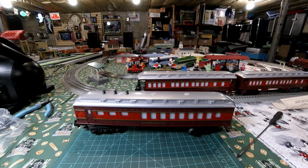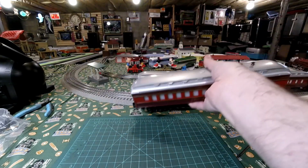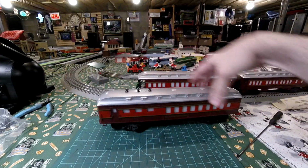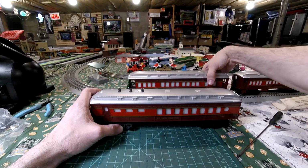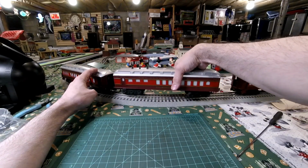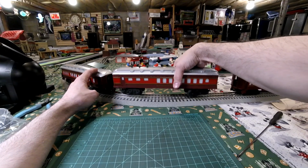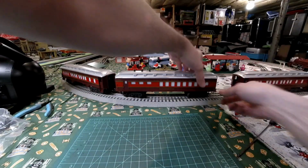let's put the diner in. I don't know where it would traditionally go. Let's put it like this. Let's put it right in front of the observation car. First time on the track since ever. Never been on a track. Not even a test track.